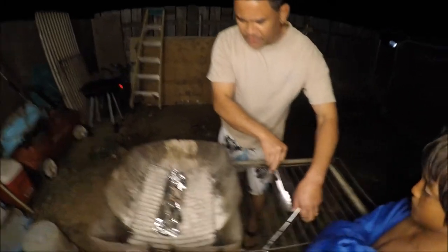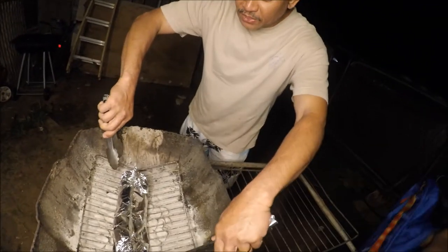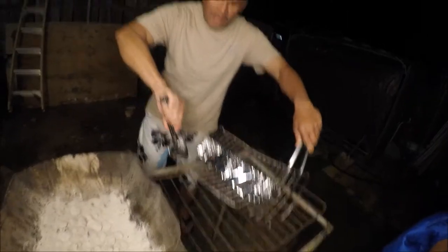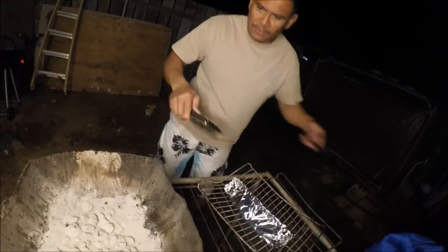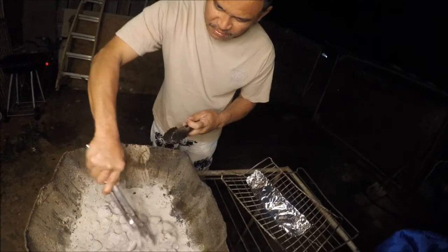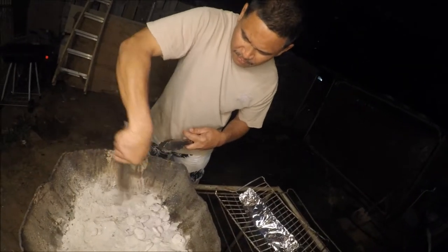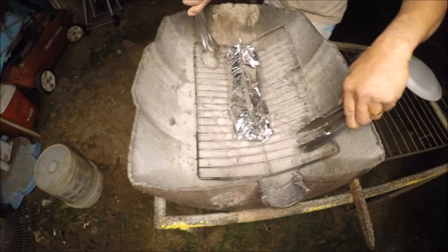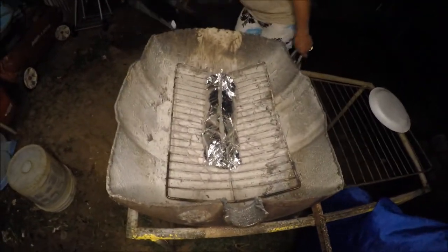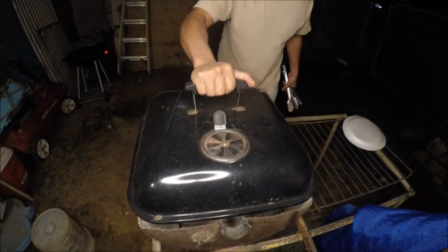This is important, guys. Flip it. The fire is low. You have to flip it. You can pull this out. And all I'm doing right now, basically, is just moving the coals around. You can burn the tongs, bro. And right back on the fire it goes. Right back down. Again, because the fire is low, keep them covered, retain some of the heat.